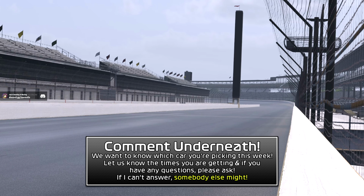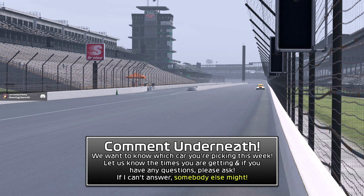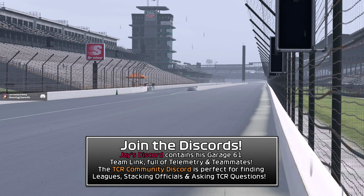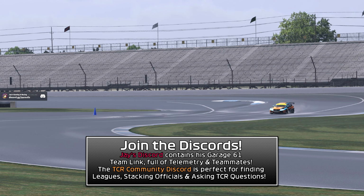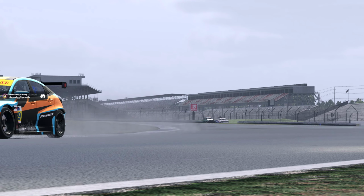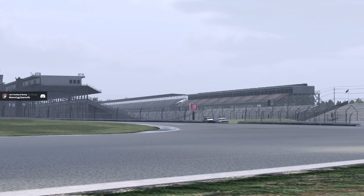To do so, however, required a massive renovation of the facility, including the construction of a 2.6-mile road course that combined a portion of the oval with a twisted infield section. As of 2022, iRacing's version of Indianapolis has been updated with all new scans of the oval and road course added to the original configurations.